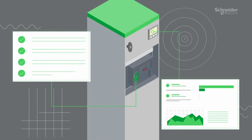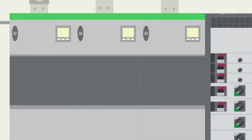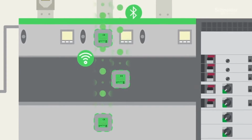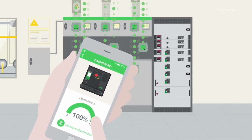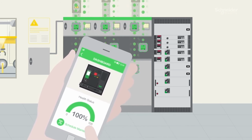You can also add new capabilities by upgrading your equipment with connected products or Asset Connect and transforming non-communicating equipment into connected assets. Not only will you improve its performance, but also reduce maintenance requirements through a better understanding of the equipment and ensure an adequate maintenance plan.